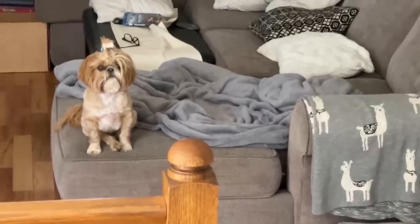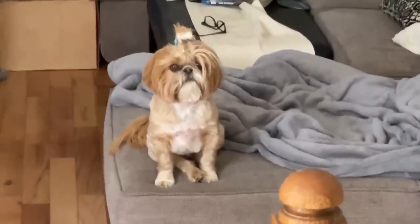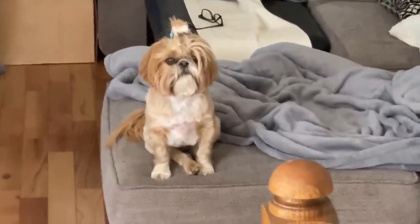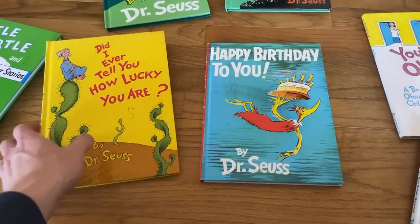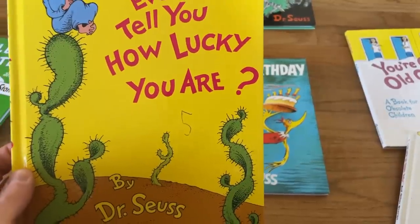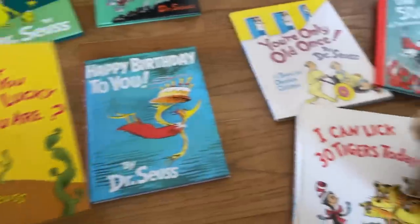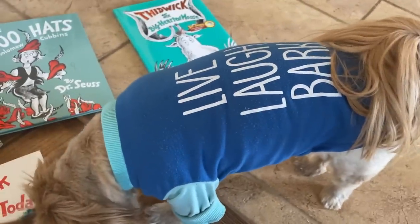Hey, Daisy, what are you doing sitting there on your little corner? Huh? What do you think of this deal we got? You think it was good? So as you can see here, some of these Dr. Seuss books have a number written on the cover in ink. What do you think, Daisy? What do you say? Live, laugh, bark.